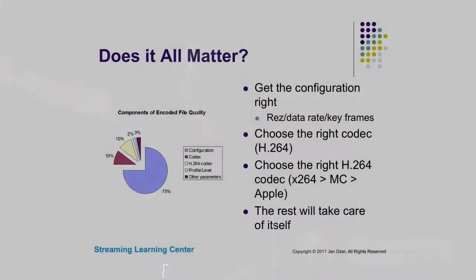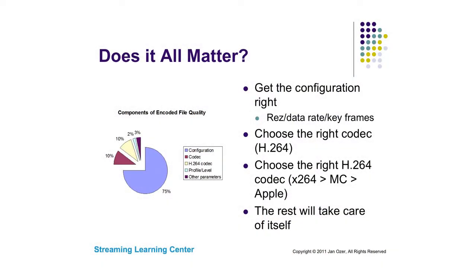Once you get the configuration right, you've got to choose the right codec, and H.264 is the right codec, and WebM's the right codec too. They're very, very close in terms of quality. Choose the right codec and encoding tool. So x264 gives you better quality than MainConcept, which gives you better quality than Apple. And then I think you've got maybe 3 to 5% associated with the baseline profile, the main and high profile, all that stuff. Search parameters, you're dealing with the last 5%. If you hose the configuration, nothing you do is going to change the overall quality of your video.